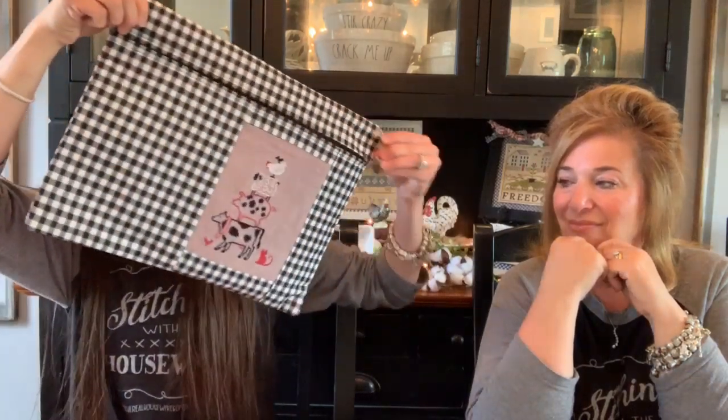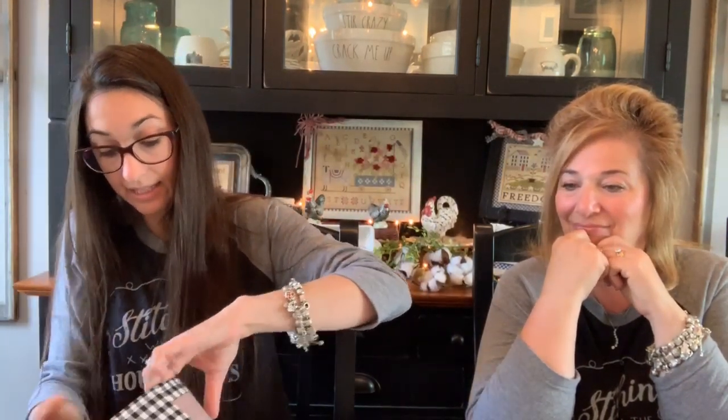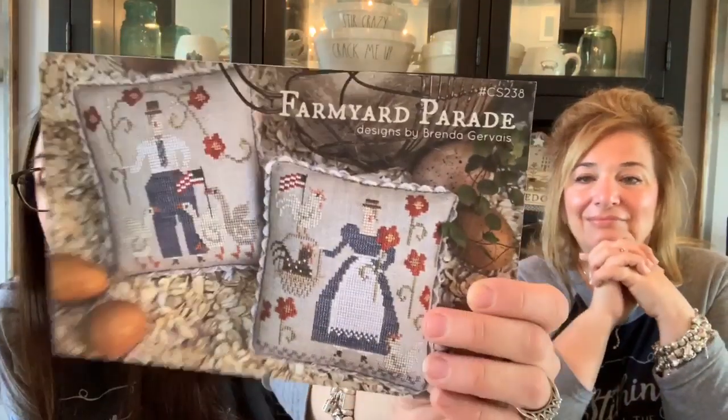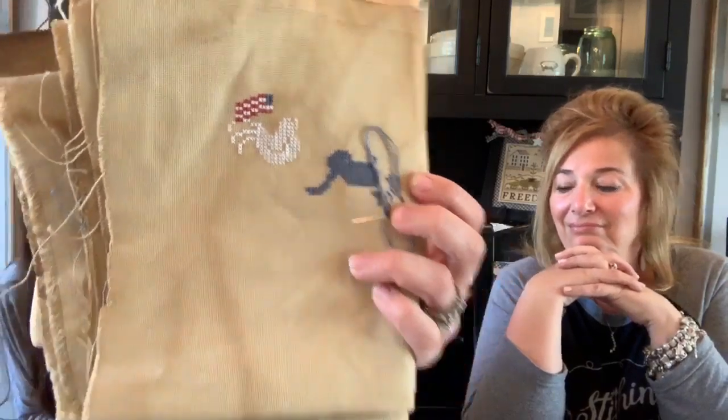In my Rila May bag. This one I was working on again yesterday during school pickup, but I started a couple days ago. This is Farmyard Parade by With Thy Needle. I'm doing the woman and the chickens in the basket. So I started the top of her dress, and I got some of the chicken done.